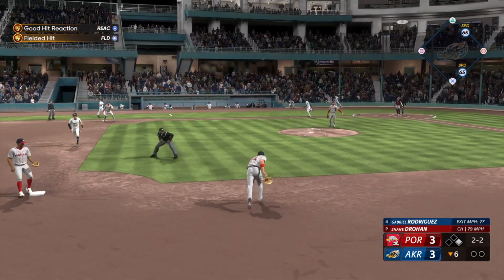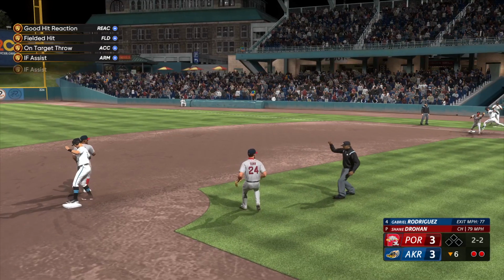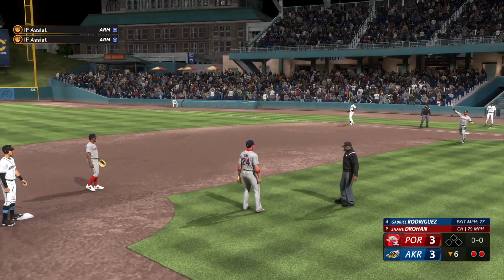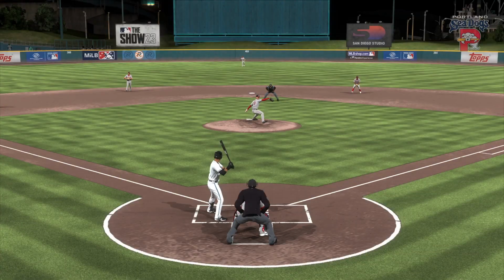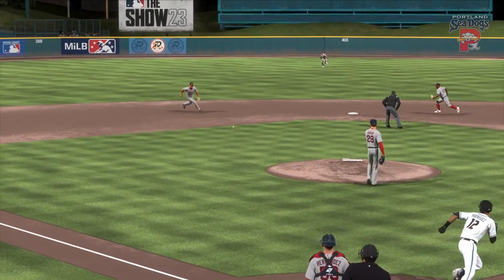On the ground, could be 2. Flips it behind his back. They get him, but it was pretty close. The first baseman, number 6. Watch this behind the back.